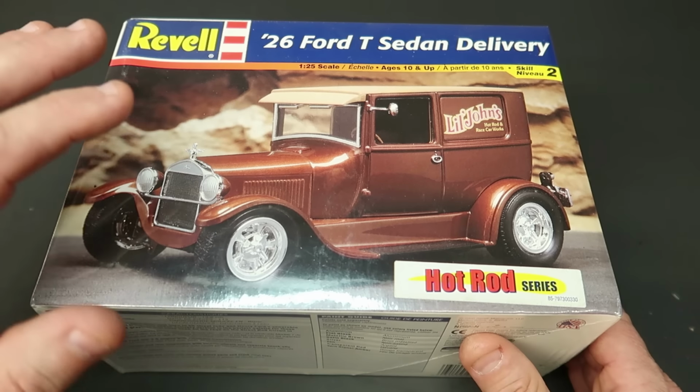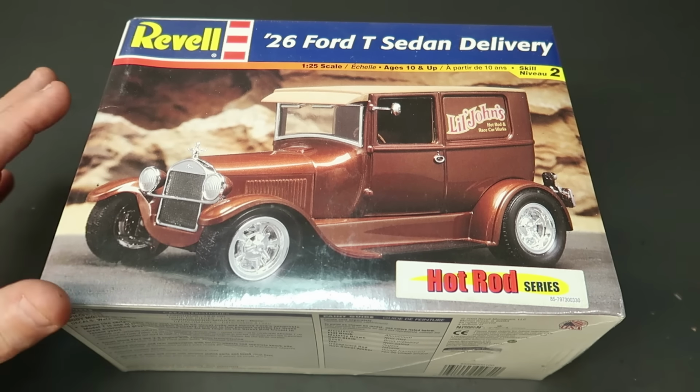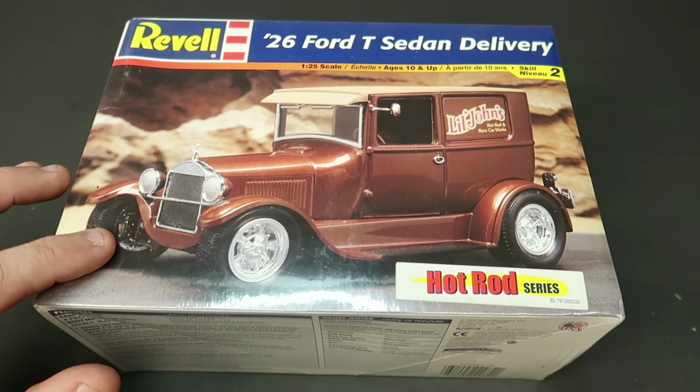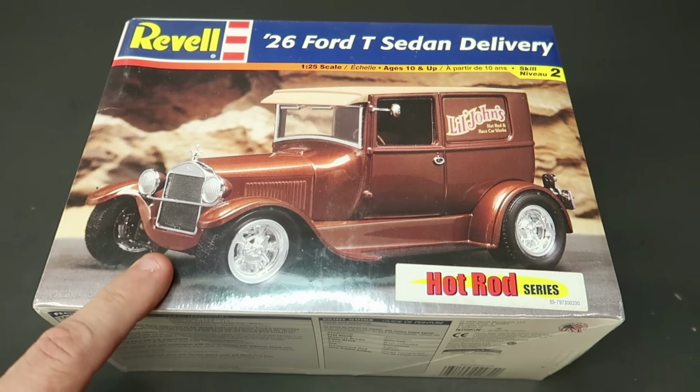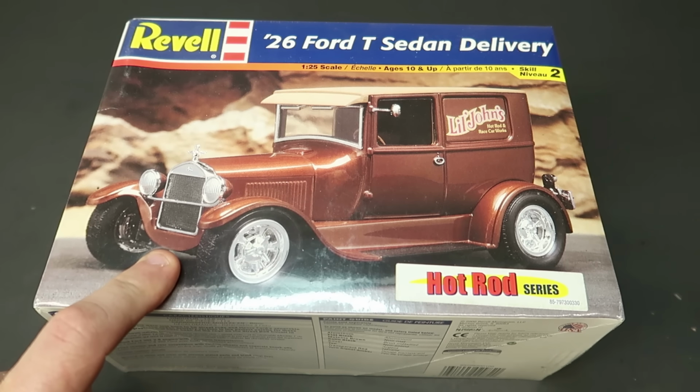But anyway, the show had ended. Everybody was packing up, and he had one table with model kits. And I saw this, and I was like, man, that's cool. It's the Little John Butera 26 Ford T sedan delivery.